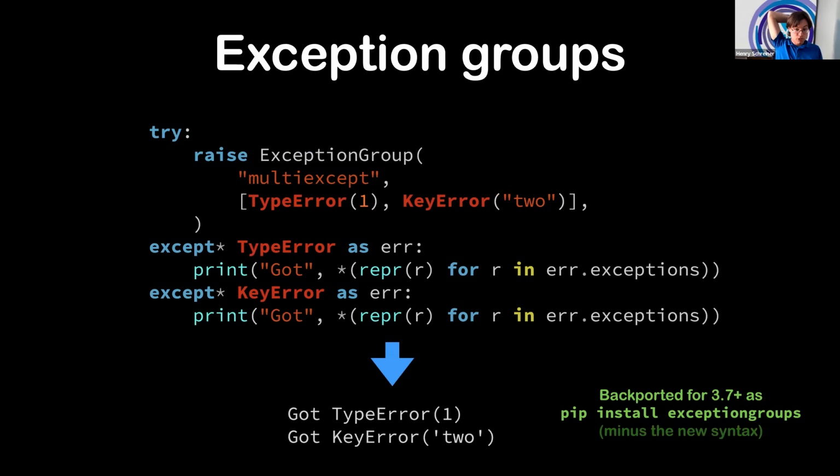Exception groups are actually the only major new syntax feature, and they're related to exception groups. You don't actually have to use the new syntax. The new syntax is except*. This allows you to handle multiple exceptions, and exception groups allow you to raise multiple exceptions. And this is backported, minus the new syntax, obviously, as pip install exceptiongroup, with no S, sorry, ignore the S there. And this actually is really transformational.